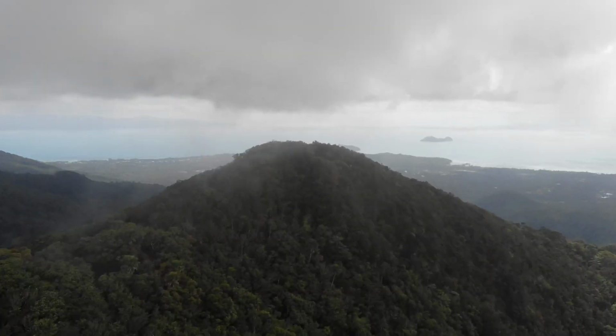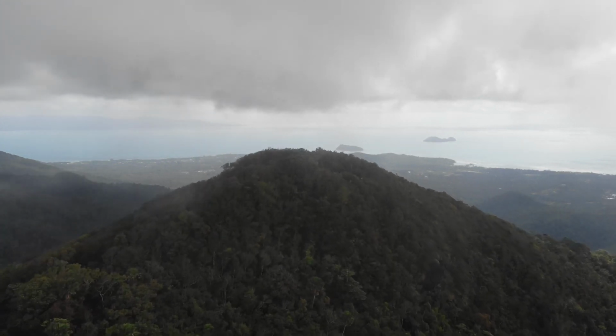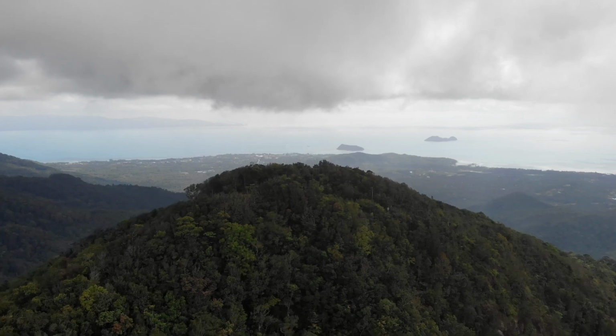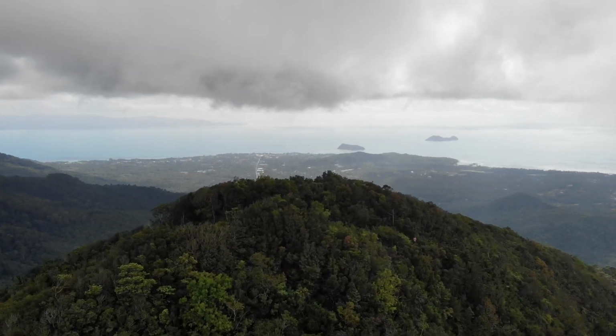Here I'm flying back towards the top of Khao, and as you can see the clouds are gathering. It's always where there is more trees, there are more clouds. Down near the sea it's all sunny and no rain.